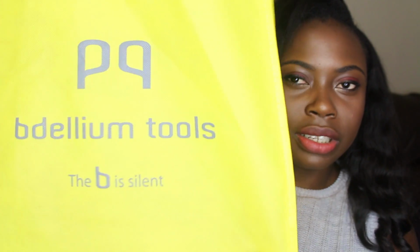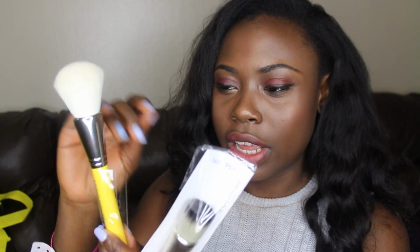Then I went to the Delium Tools booth, and it's spelled B-D-E-L-L-I-U-M, but the B is silent, so it's Delium Tool. At Delium Tools, I picked up a few brushes, and this is the 595 powder brush. I really liked the way this felt, and it was pretty stiff. So I thought this would be perfect if you want controlled powder, because sometimes I use powder as foundation, so I think this would be a really good brush for that.